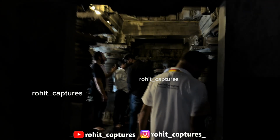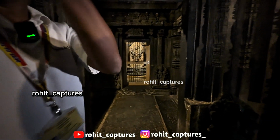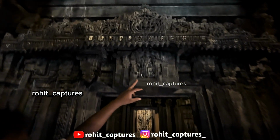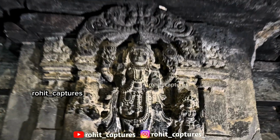The second group is the vestibule, meaning the prayer hall. Actually, this was the main temple in those days, called the Keshava temple, because it faces the east direction, Purva Abhimukha or Surya Abhimukha. That's why this was the main deity in those days. Now we can see the model. We had the same statue inside, but the statue is not the original one.